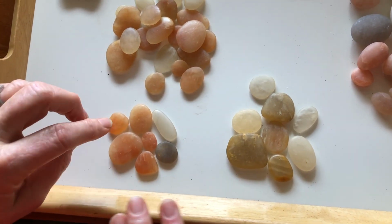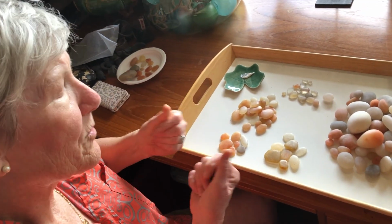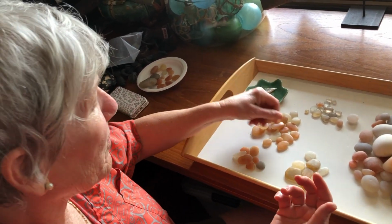Very soothing. After my mother died, I would go down to our beach and collect these, and they just really calm me down, calm my sadness down, just feeling their smoothness.